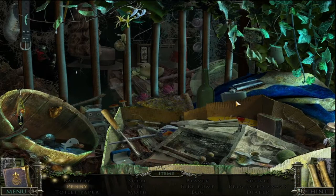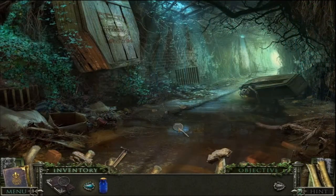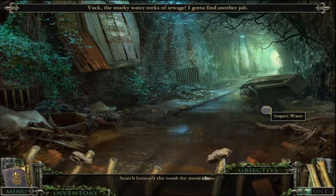I would have never been able to find it. Okay. Oh, yes. A bicycle pump! Yes! DeviantArt will love this one! Okay. Yes, the market water reeks of sewage. I gotta find another job.